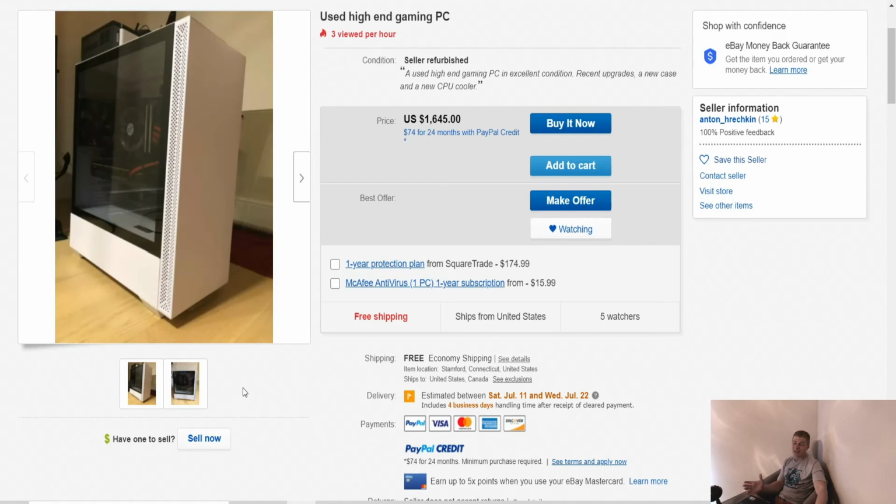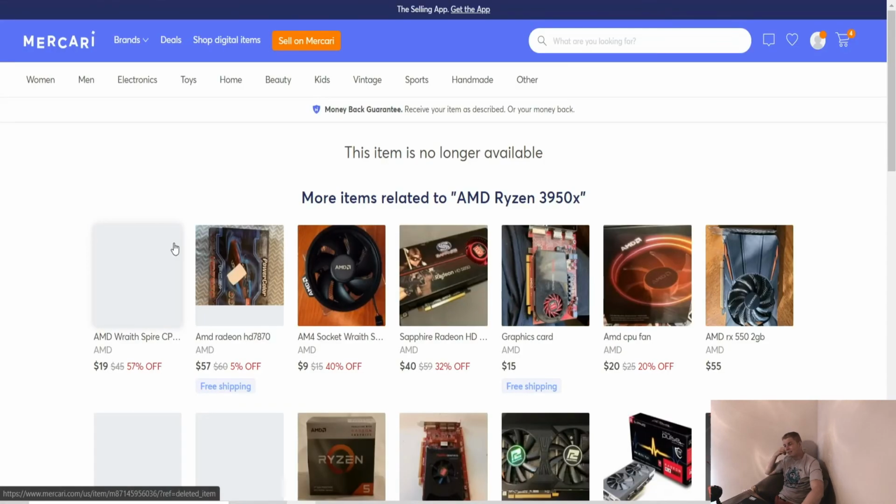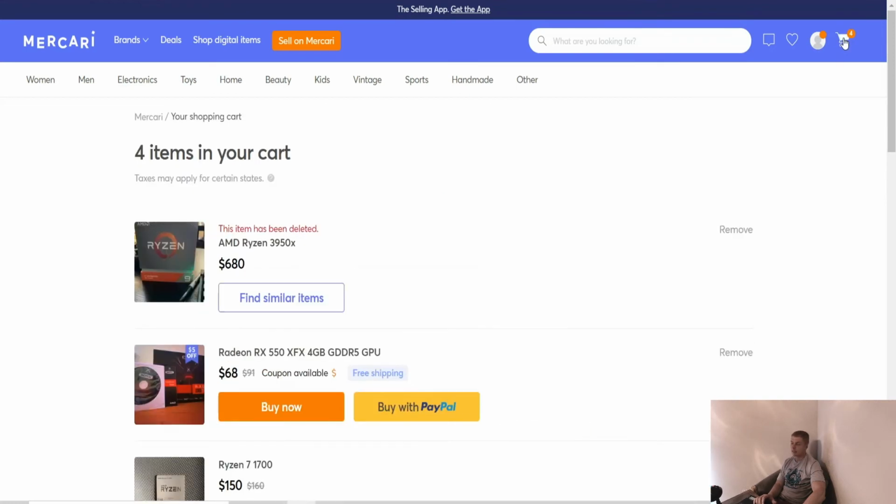So not bad. 2080 Ti for potentially $1,645. So that's that. So moving on from eBay, we're going to jump over to Mercari.com. First up for Mercari, we got right here a Ryzen 9. It's already been sold. That's how good of a deal it was. It was a Ryzen 9 3950X for $680. That's not shabby. So there you go.